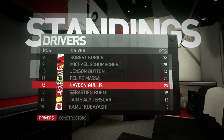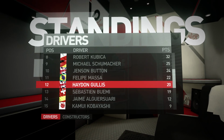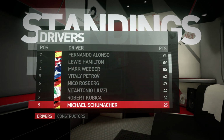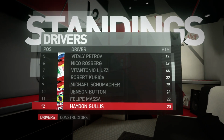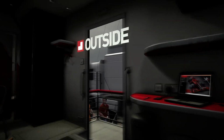We need to get 11th or above to try and get Lotus, Williams, or Force India. If we can start getting a lot of points finishes and get up into the top 6, then we get a Williams seat for next season. But that's 49 points at the moment. That is a 29-point gap to Nico Rosberg. So we need to start getting some podium finishes if that is possible. But that's it for today's Turkish Grand Prix.